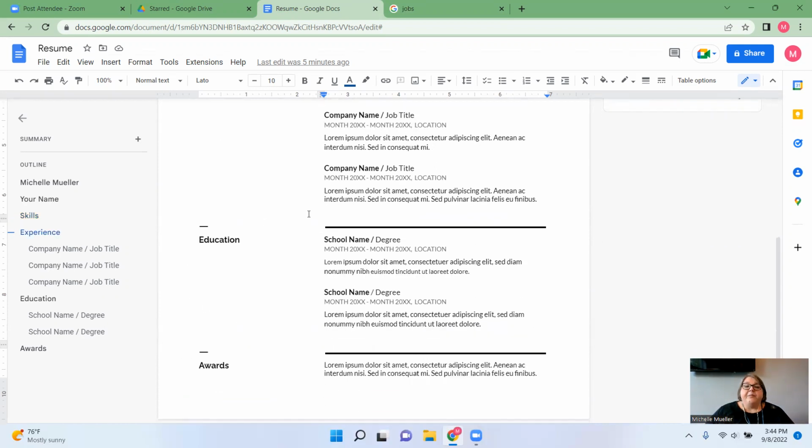Education is a little less important here. You do want to have a school name and a degree. If you are worried, or if your patient is worried, about aging themselves, guess what? You can leave the dates off. It's not that important. The important part is you have a degree.